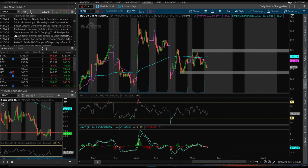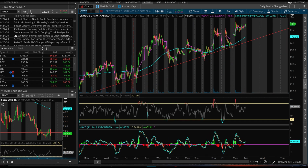Alright, so the next trade we've got planned, CRWD. What I like about this is it's got a very strong uptrending momentum here. You can see we've got 1 tap, 2 tap, 3 tap, 4 tap, 5 tap, 6 tap, 7 tap off this trend line. It's an extremely strong trend. On top of that, CRWD is a cloud stock. Now let's compare CRWD to Amazon.